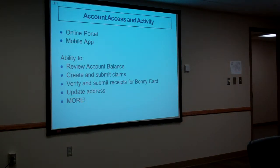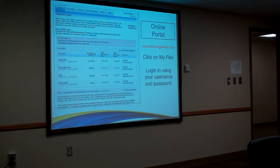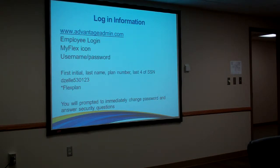The online portal, I'll show you the login in a second, but you can verify your accounts and update things. When you log in, you'll see this. It's advantageadmin.com. You click on My Flex, and the username and password I'll show you in the next slide. If you have a dependent care and a health FSA, they will both be there. Your HRA is separate. It's not part of your cafeteria plan, so there's a separate login if you want to see where your HRA funds are. But you get notices from us anyway, how many dollars you've used and what's left. But to log in, you go to advantageadmin.com.